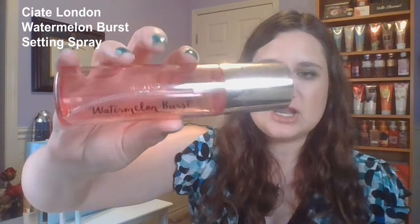From Ciate London, the Watermelon Burst Setting Spray, so another Boxycharm item. This was supposed to smell like watermelon, and it's got an artificial, not quite candy watermelon scent, but it doesn't linger on your face super long or anything like that. I like watermelon anyway, so it probably would have been fine if it had. Got through this one. Did it do much? I don't know that it did. So we'll just carry on.